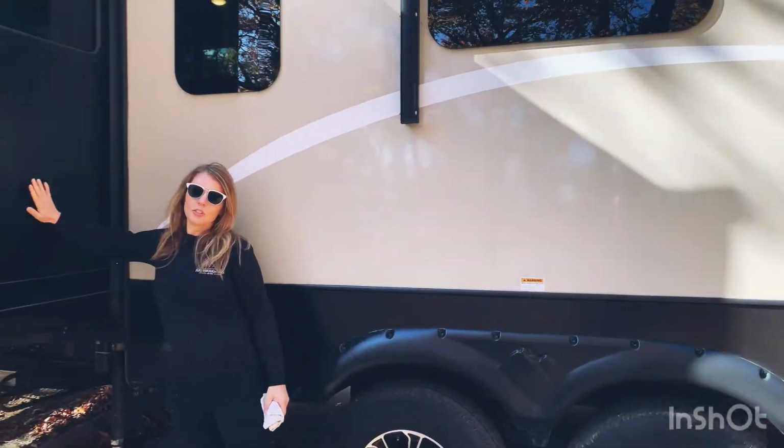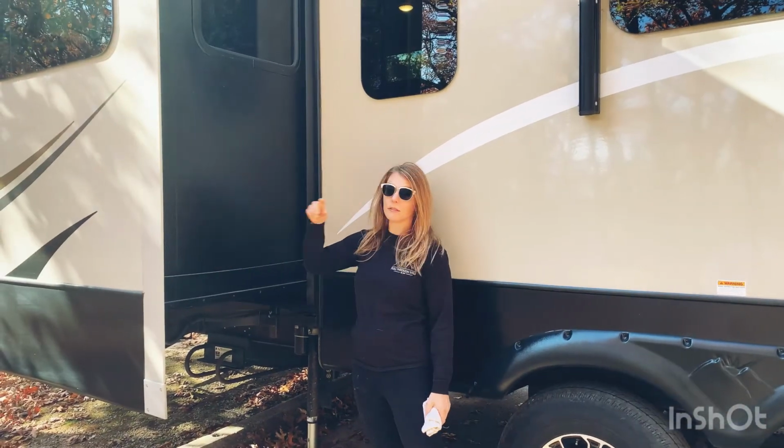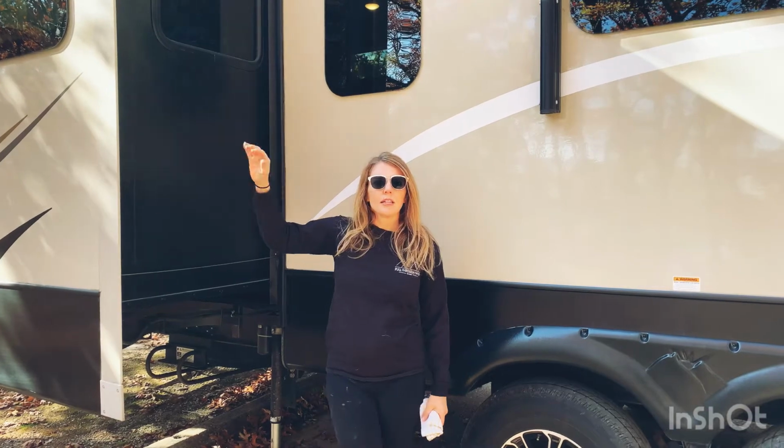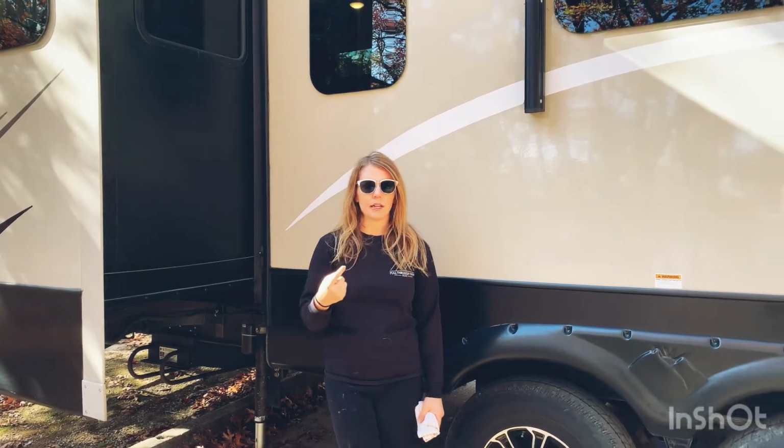Obviously, check on your slides, make sure your cables are not frayed like ours is on the other side, and then check all the seals, keep the seals lubed up so they all come in correctly and they all seal correctly around it.